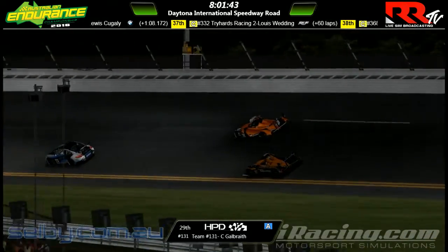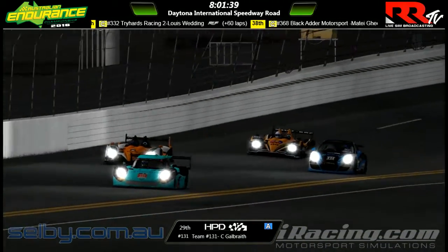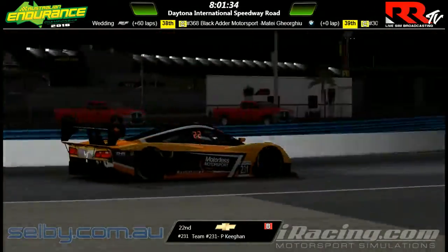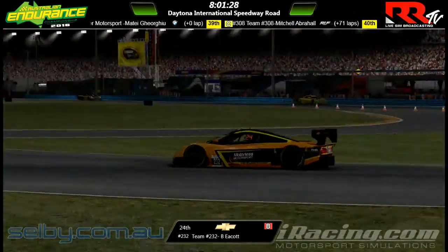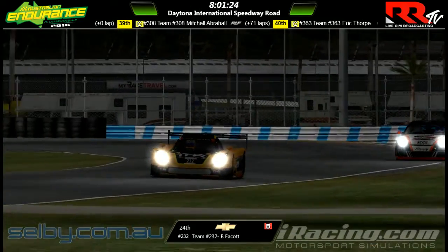Class B, our 231 car, DP1, they're in 23rd overall. Paul Kean's at the wheel and 11th in class, and 2 fast repairs. 232, the DP2 car, 24th overall, 12th in class. Interesting story there, Jeff Glisson did a 6-hour stint.